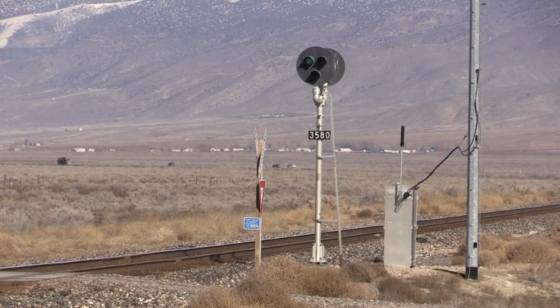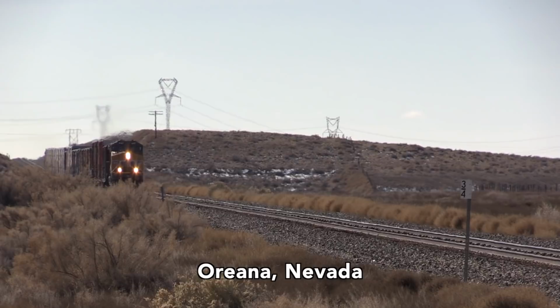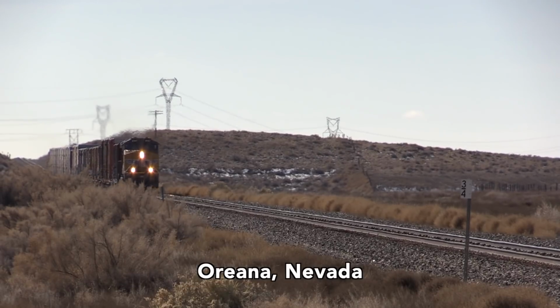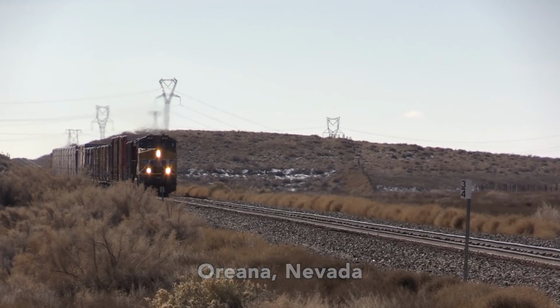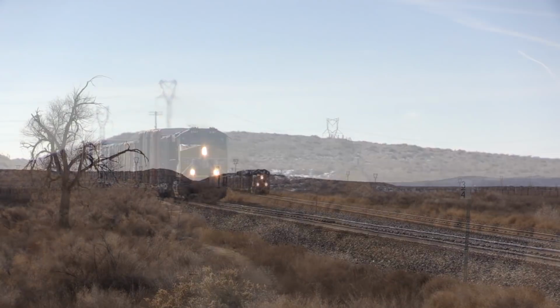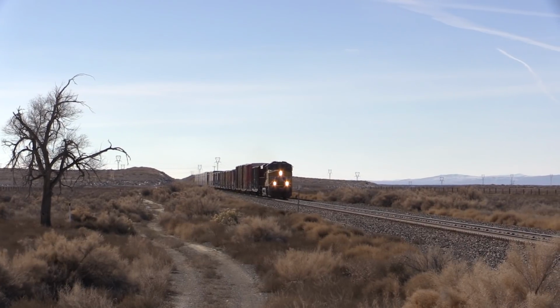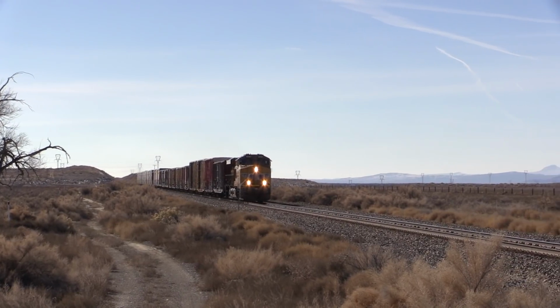Moving on, we continued east, where we caught 2 more trains at a location called Oriana, just off Interstate 80. The first train was one of the railroad's highest in priority, the eastbound Salad Shooter, which hauls freshly picked produce shipped from the West Coast.